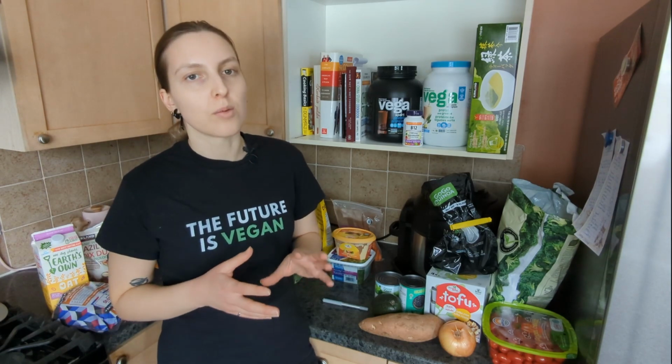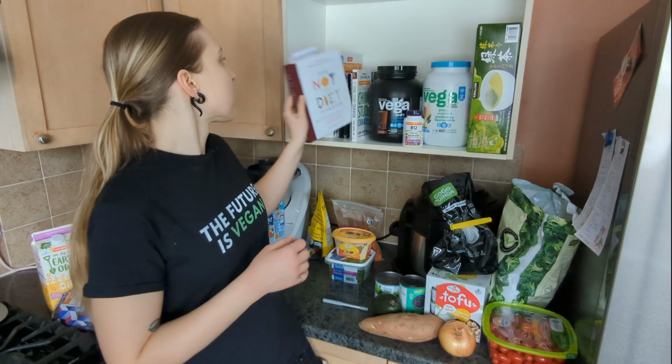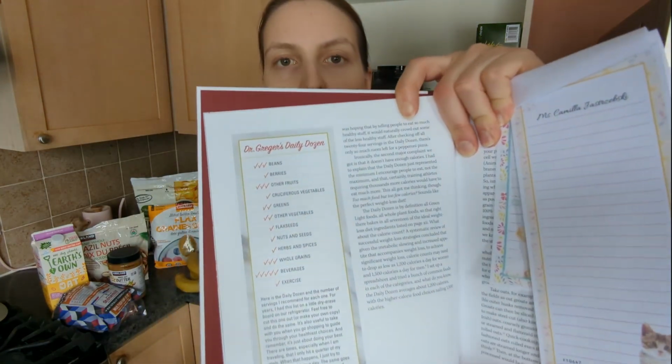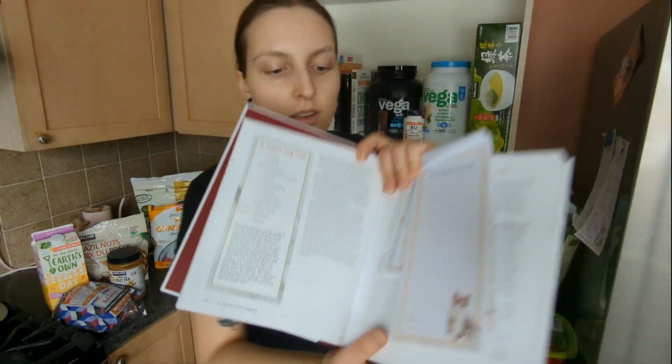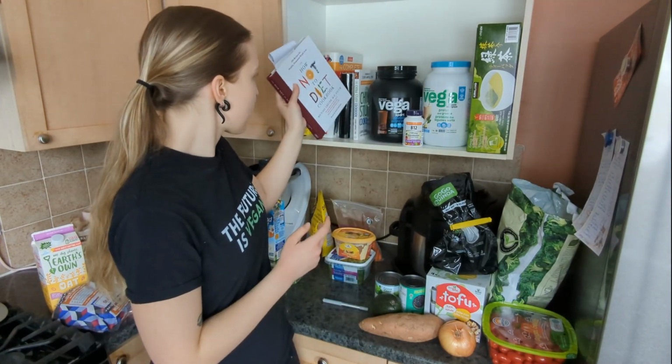Something that really helped me was this thing called the Daily Dozen by Dr. Greger. I just have an example of it right here, but it's also an app that you can get just to check off what you're eating. So that's the Daily Dozen, and it's just a bunch of servings of everything you should have. So this will satisfy that Daily Dozen.